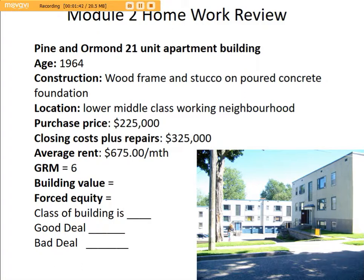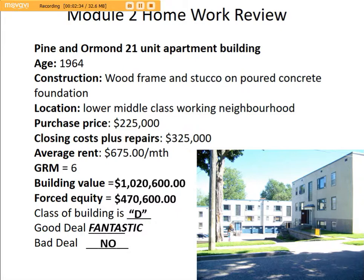So I asked you to find out what the building value was, the forced equity, class of building, good deal, bad deal. Well, the building value based upon these numbers comes up to $1,020,600, which is a significant increase from what I actually purchased it for of $225,000. We have forced equity, meaning that after spending an additional $325,000 in material and labor into that building, not all labor, but there was a lot of sweat equity still in there, the value of that building increased by over $470,000. The class of this particular building would be considered a D class strictly because of its age and overall condition. However, it was a fantastic deal, generated good profit, good cash flow, so definitely not a bad deal.